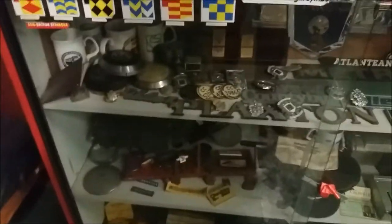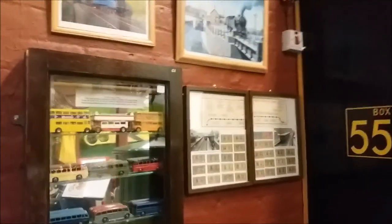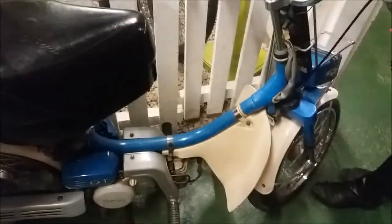They're all off the old buses, and they've got a load of buses around the back as well, which they all operate as well. When they have special events on, all the buses are out driving. Anyone into their motorbikes? Plenty of old motorbikes here. An old train door there as well.